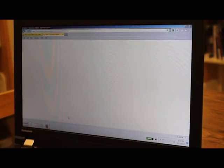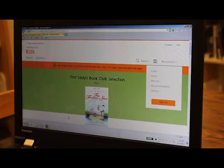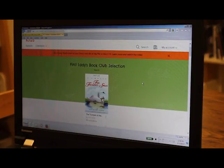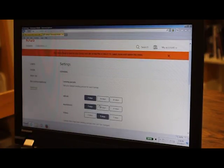The great thing about the card is that you can check out up to 15 books, and you don't have to worry about ever having a late fee, as the digital downloads are returned automatically at the end of the loan period. One thing you can make a change on is your settings. If you click on that, you can extend your lending period from 7 to 14 to 21 days for ebooks or audiobooks or video.